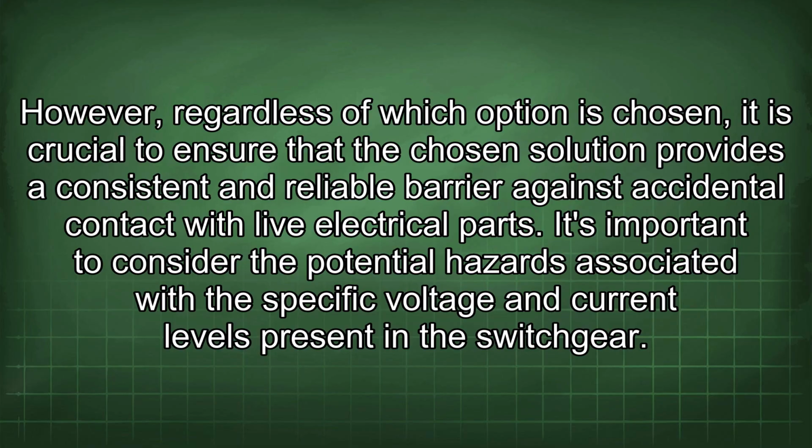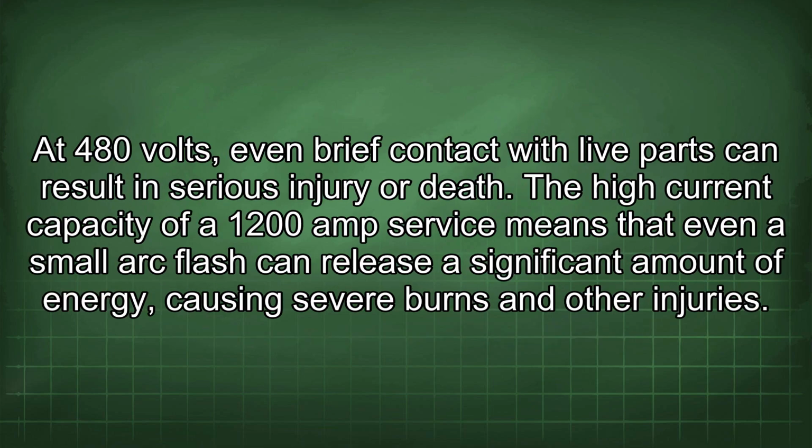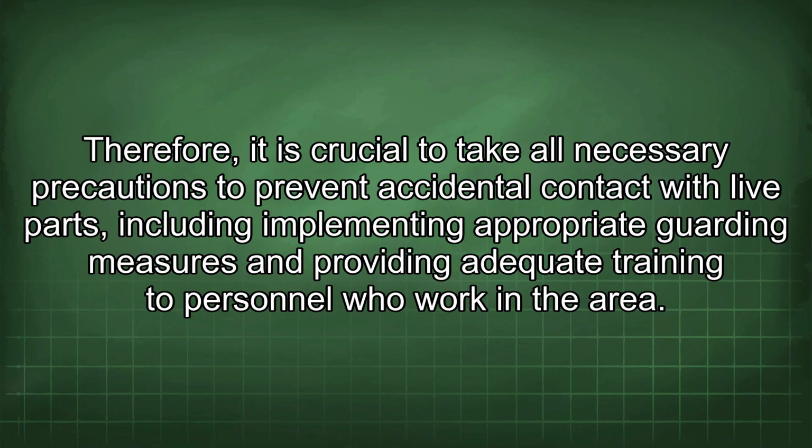It's important to consider the potential hazards associated with the specific voltage and current levels present in the switchgear. At 480 volts, even brief contact with live parts can result in serious injury or death. The high current capacity of a 1200 amp service means that even a small arc flash can release a significant amount of energy, causing severe burns and other injuries. Therefore, it is crucial to take all necessary precautions to prevent accidental contact with live parts, including implementing appropriate guarding measures and providing adequate training to personnel who work in the area.